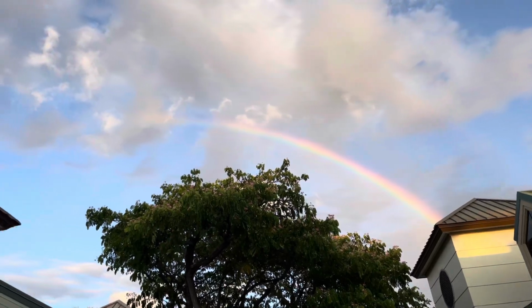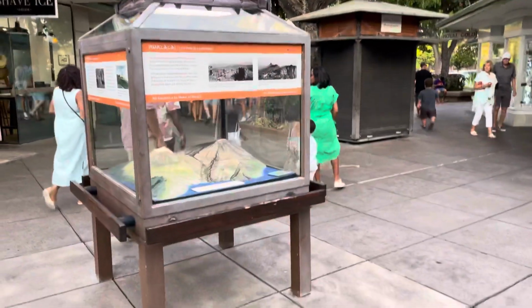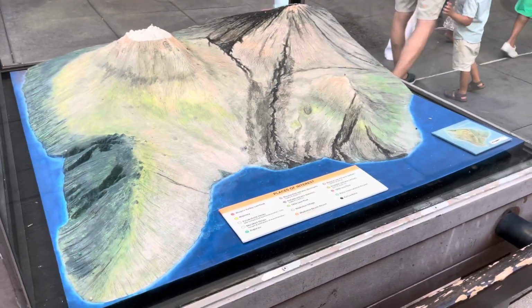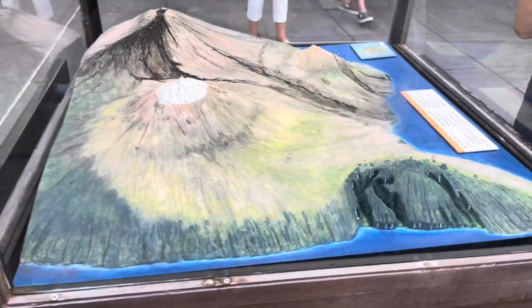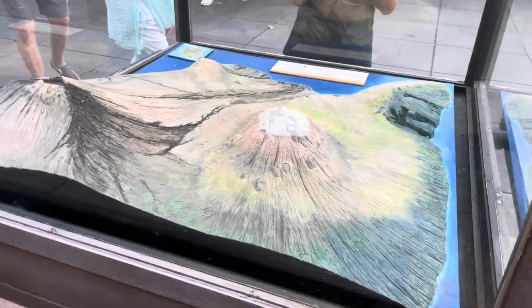Wow, nice rainbow. Alright. And check this out, daughter. Here's the island. Wow. Pretty big. We're done for the day. Going back to the place.